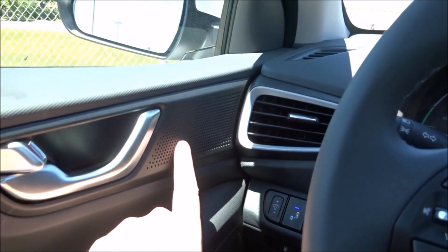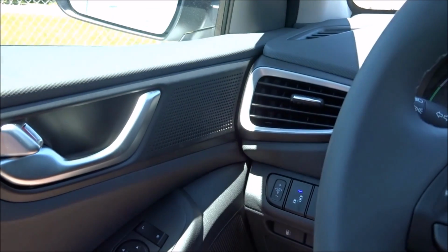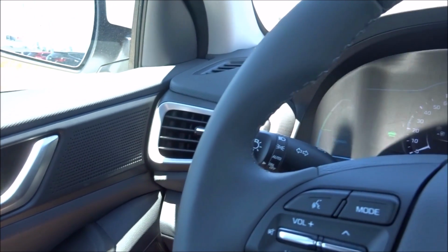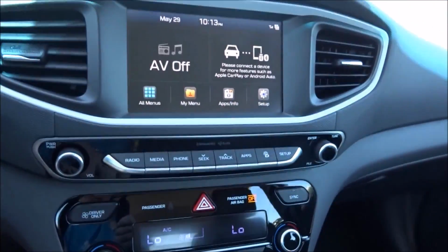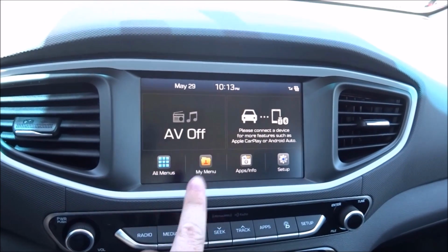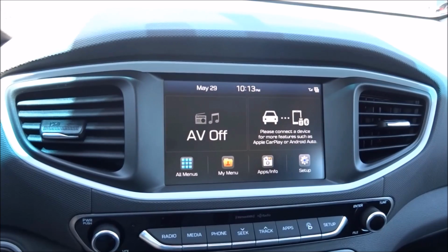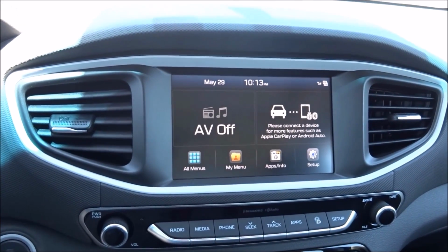Now, one thing I failed to mention up here on the door, the Limited Ultimate package will also give you a 2-person driver's seat memory setting, so that's nice to have if you so desire. But then moving over here to the center console, there's quite a lot of buttons here, but everything is very straightforward. 7-inch touchscreen display, and this does control the 6-speaker audio system that comes as standard, but again, on the Limited, if you want to upgrade, you can get the 8-speaker Infinity Premium audio system as well.